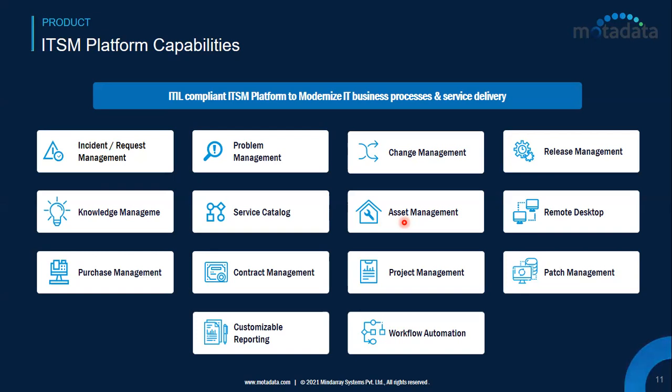Contract management. This is based on the different contracts that you have with different vendors. So you can have these recorded and also have an overview of what contract is going to be expiring at what time of the year, and when it's going to be renewed. All of these management can be put together.